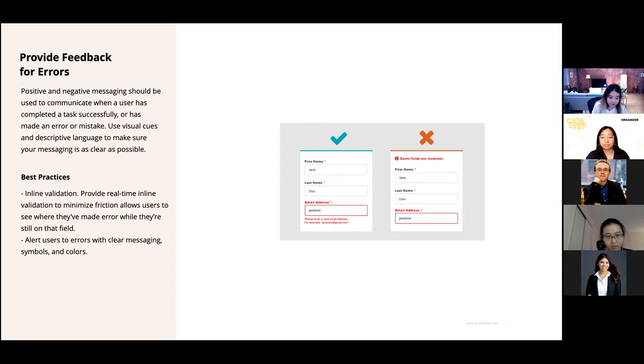And also provide feedback for errors. People make mistakes, right? So do your users. I'm sure some of you may have experienced this at some point, where you're filling a form and it's telling you can't proceed because there's an error, but it doesn't tell you where or why or how. And you're stuck there not knowing how to move on. That's frustrating, right? Recently, my mom was trying to get an appointment for a vaccine and she got stuck on the last page because it said there's an error, but it didn't tell her where and how to resolve it.